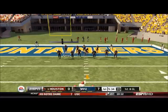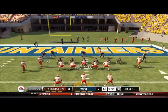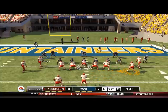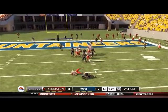First and goal from the 5. They're knocking on the door. They put everyone up on the line. He gets sacked on the play.